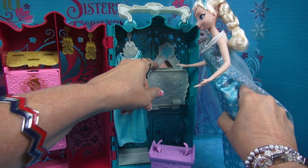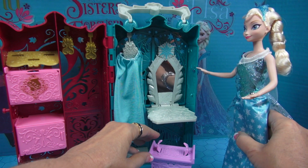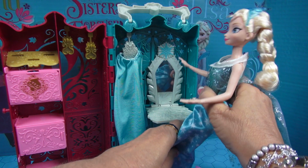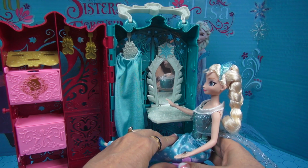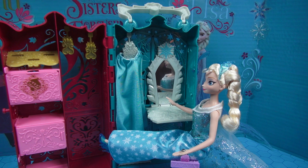Well, look, this comes down like this. Oh, thank you for helping me. And I have a stool. Oh, okay. Well, let's just sit you down so you can look in the vanity. That's neat how you clip right in there so you can sit down. Could you get me my perfume, please?